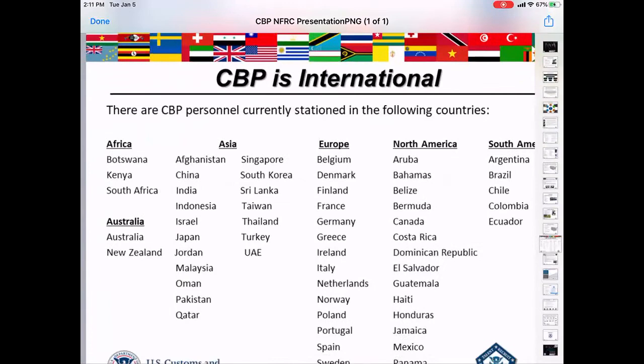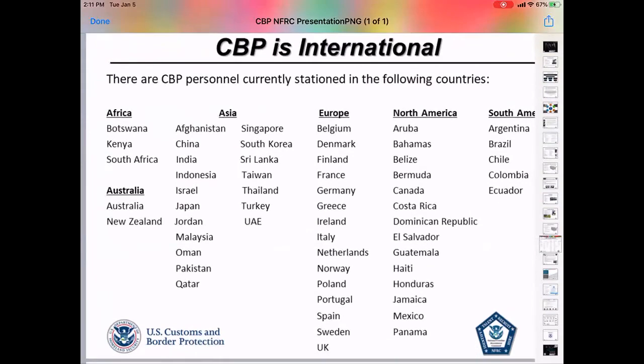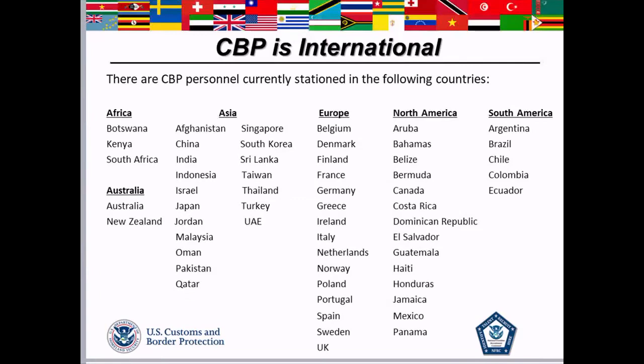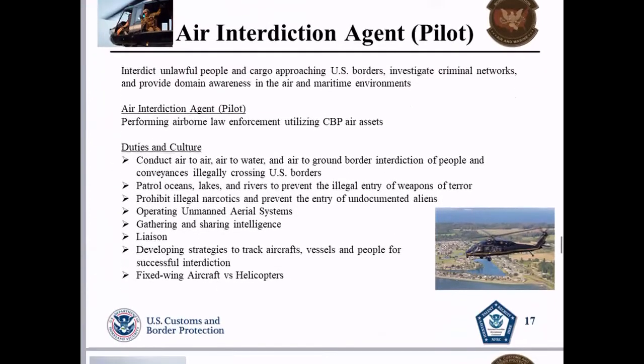CBP is international. One thing I want you guys to take back is we are international. We do have pre-clearance positions, and those positions are in these host countries. So you get to live and work in these countries. They host us. You're on a diplomatic passport. Your housing is paid for. And it's a really good gig if you want to. My brother is currently in Canada. He's across the way in Victoria, Canada, across from Seattle. So he's loving it up there. He's going to be there for 6 years, living in Canada. And of course, you can come back and forth, but he is just living up there, processing ferry boats coming in and out of the United States.